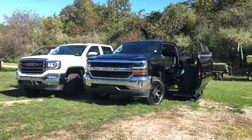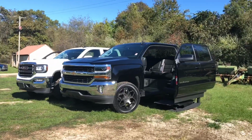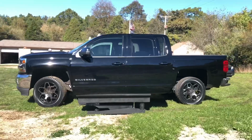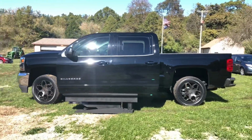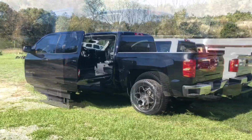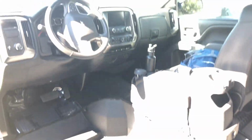We have a 2017 black Chevy Silverado with leather interior. This is a two-wheel drive truck. It's got black wheels and has a midnight edition look to it. It's a driver's side entry, remote access, push button, wheelchair accessible pickup truck. Pretty awesome truck. We got two of them here back to back.